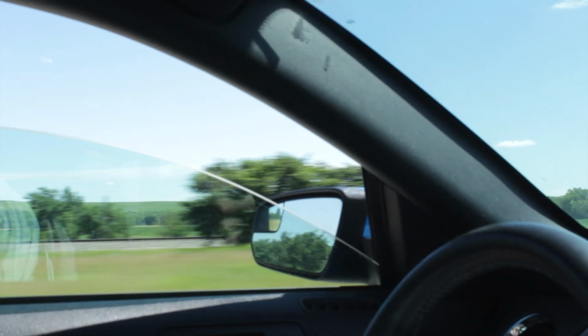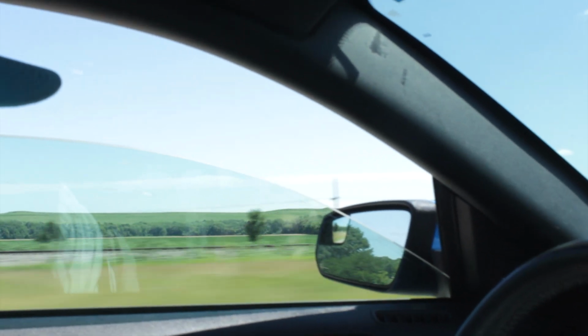All right, so I'm not sure if you can see it, but there's the mountain in Kansas. One mountain. There's the other side.